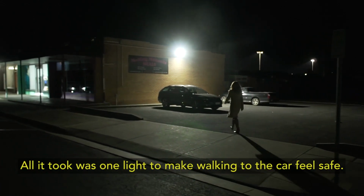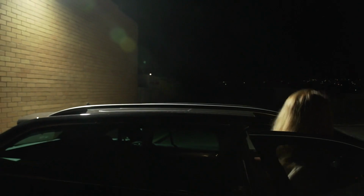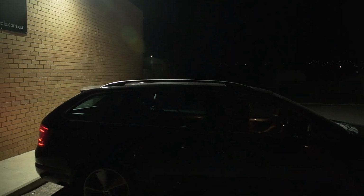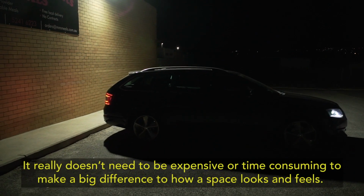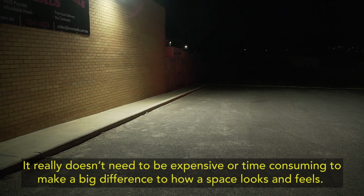All it took was one light to make walking to the car feel safe. It really doesn't need to be expensive or time-consuming to make a big difference to how a space looks and feels.